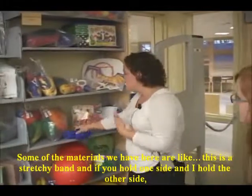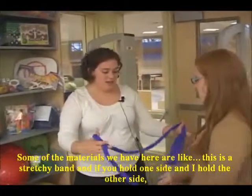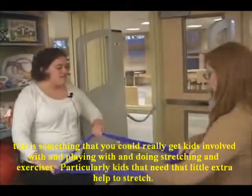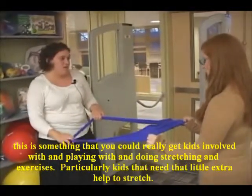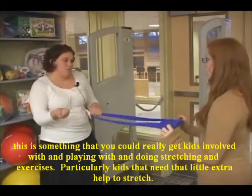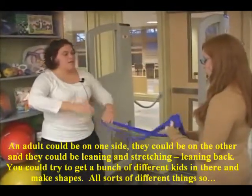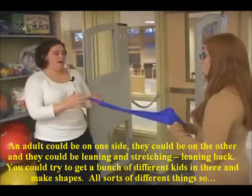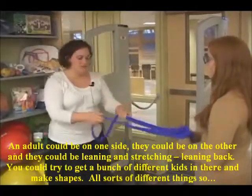That's great. Some of the materials we have here is like, this is a stretchy band, and if you hold one side and I'll hold the other side, this is something that you could really get kids involved with and playing with and doing stretching and exercises, particularly kids that need that little extra help to stretch. An adult could be on one side, they could be on the other, and they could be leaning and stretching and leaning back, and you could try to get a bunch of different kids in there and make shapes, all sorts of different things. So that's great.